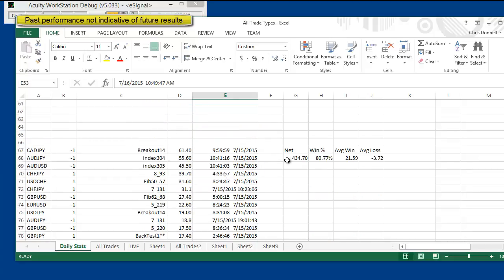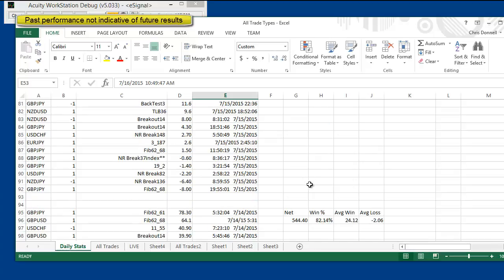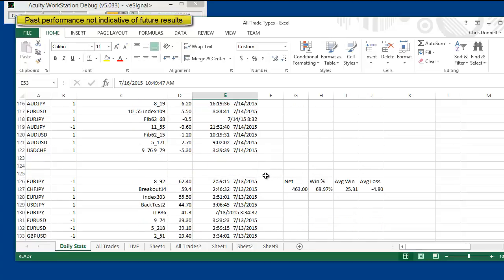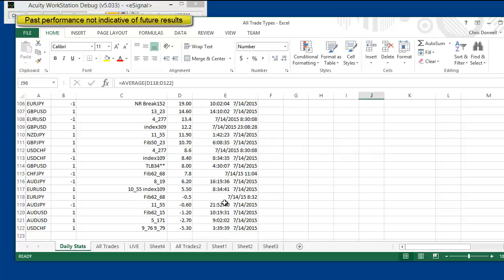Previous day, very big day, 434 pips, 80% winning, 21 pip win, and again, super tiny loss, average loss under 4 pips. Unbelievable. If you would have asked me 2 years ago if we'd ever have days where the losses average under 5 or 6 pips, I would have thought it would be impossible. Here's Tuesday, the best day of the week, 544 pips, 82% winning, and 24 pip average win. Again, 2 pip average loss. Look at that, 0.6, 1.2, 2.7. The biggest loss was 5.3.